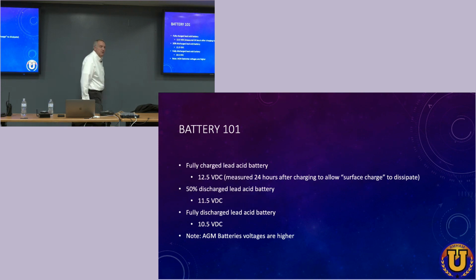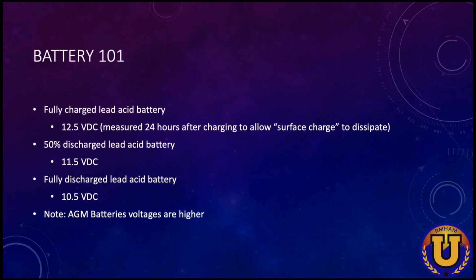Here are some numbers that you kind of want to remember, and these are important. One, a fully charged lead acid battery is at 12.5 volts, and that's after you bulk charge it, disconnect it from the charger, and wait 24 hours for the surface charge to bleed off it. A 50% discharged lead acid battery is at 11.5 volts. That's half capacity. And it's fully discharged at 10.5 volts. Now, AGM battery voltages are higher by about 0.4 volts.